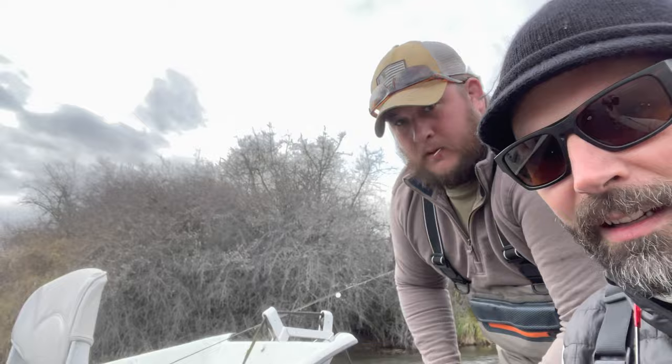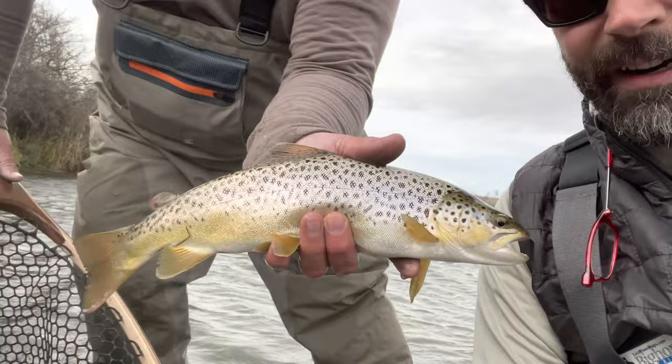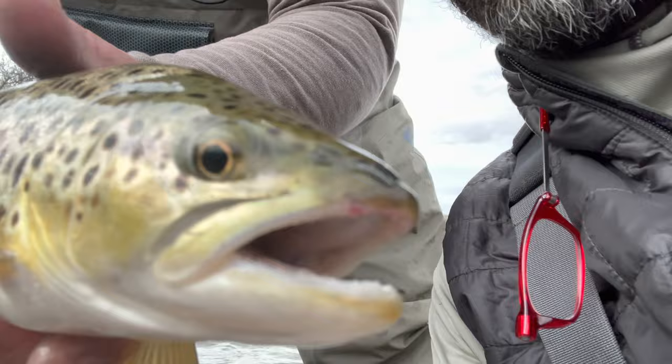Was captain again. We seem to be getting on pretty good here. Hi there, miss. Very nice fish. That's a very good looking brown trout.